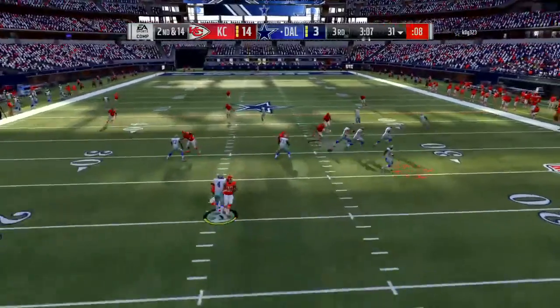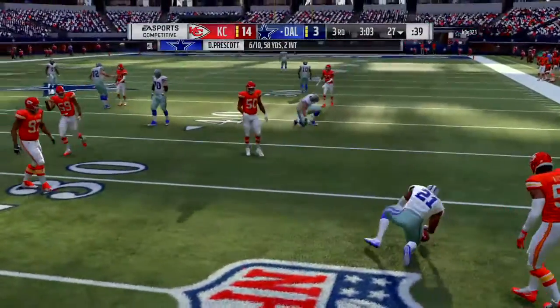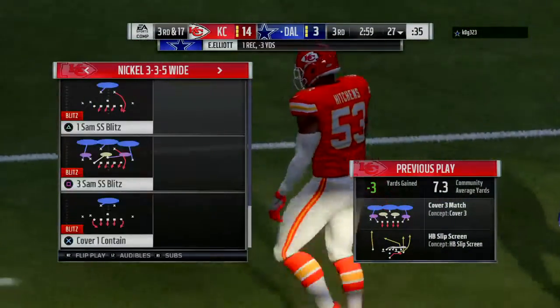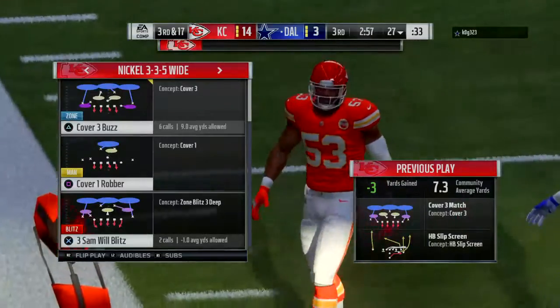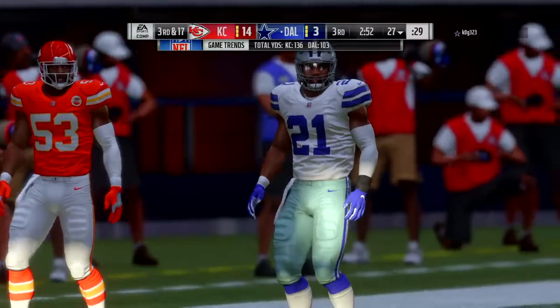2nd down, Prescott. They'll set up the screen to Elliott. And they take him down, losing yardage back at the 27. So he loses 3 yards there. Now 3rd down. Time to give a little credit here. That was an excellent read by the guys on the defensive side of the ball.